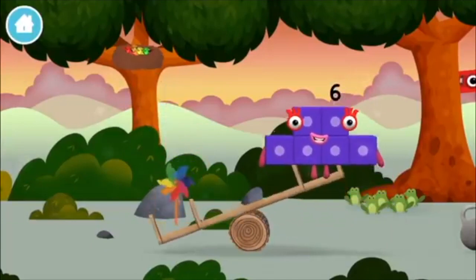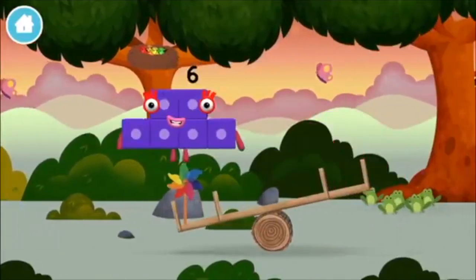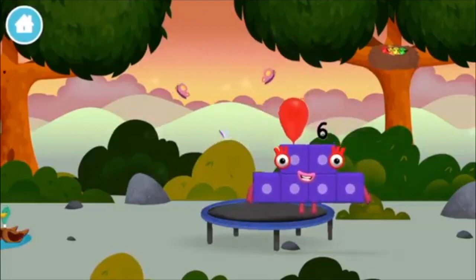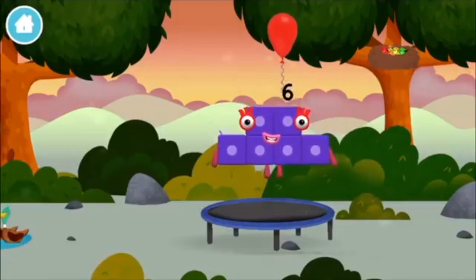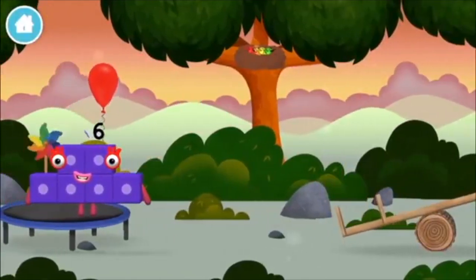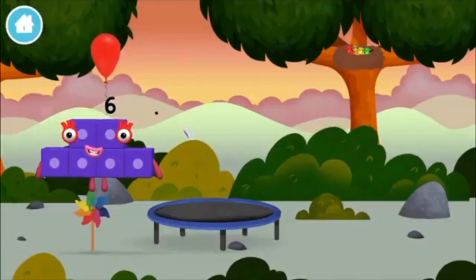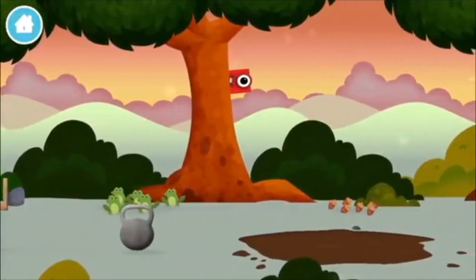A windmill. 4 birds in a nest. A balloon. A windmill. A balloon. Five frogs singing. You found a number block.